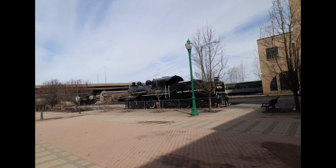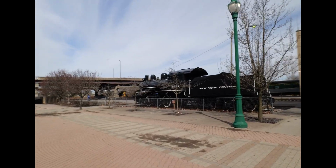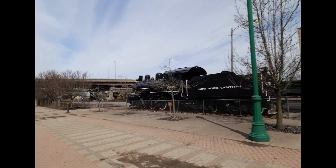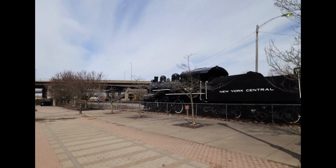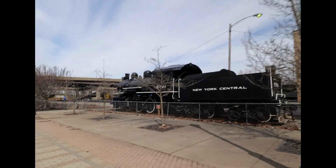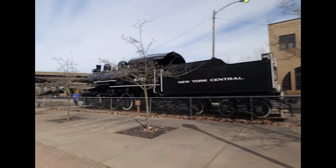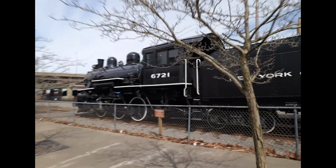Now, would this one run? No, it won't run. This hasn't been in service since 1957. I mean, it's 80 years ago. If you dare try to pressurize the boiler, it stays a static display. What would it take for it to even run? About $1 million, maybe.